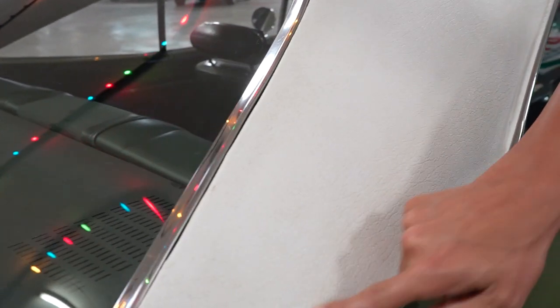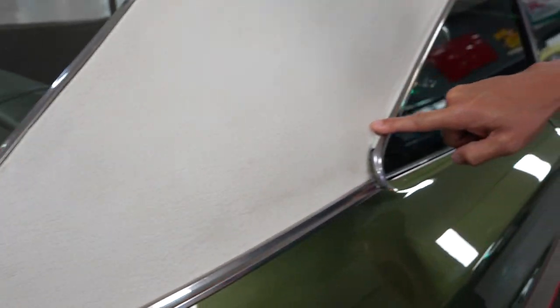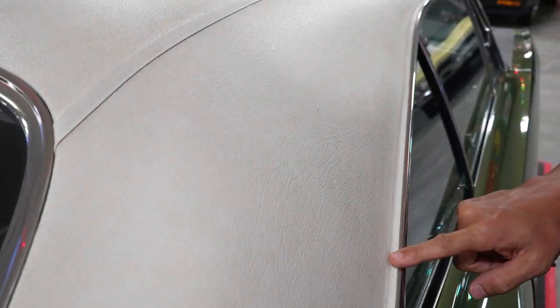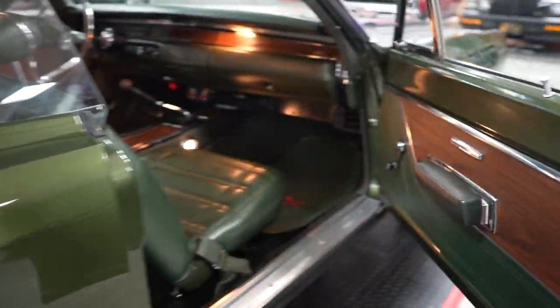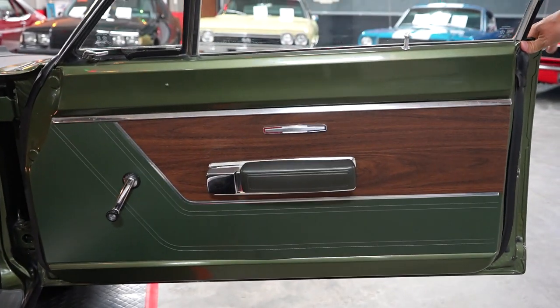The vinyl top, once again, there are no issues around where the top section meets the rear quarter on the passenger side or the driver's side. Behind the drip rails, your common areas of concern for vinyl top cars, no issues on this car whatsoever. Let's pop open the passenger side of the car and take a look in there as well.